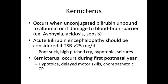Kernicterus occurs when unconjugated bilirubin is unbound to albumin, or if there is any damage to the blood-brain barrier, such as in asphyxia, acidosis, or sepsis. Acute bilirubin encephalopathy should be considered if the total serum bilirubin concentration is greater than 25. Symptoms of acute encephalopathy include poor suck, high-pitched cry, hypotonia, and seizures.